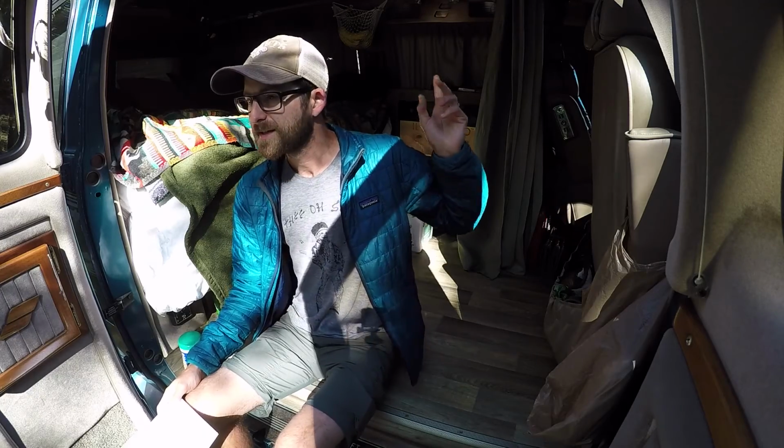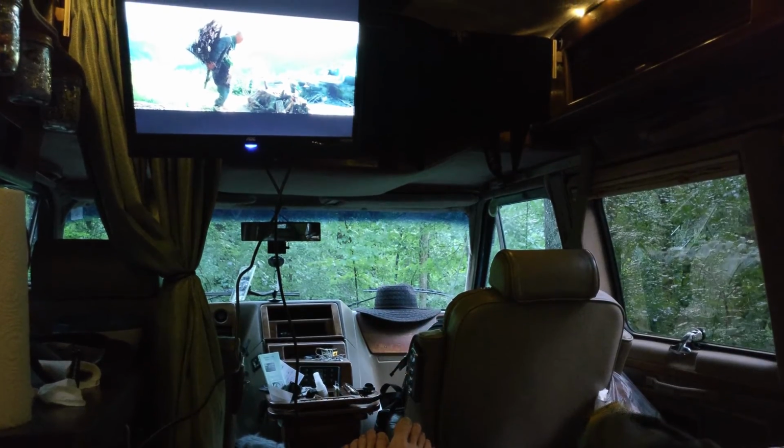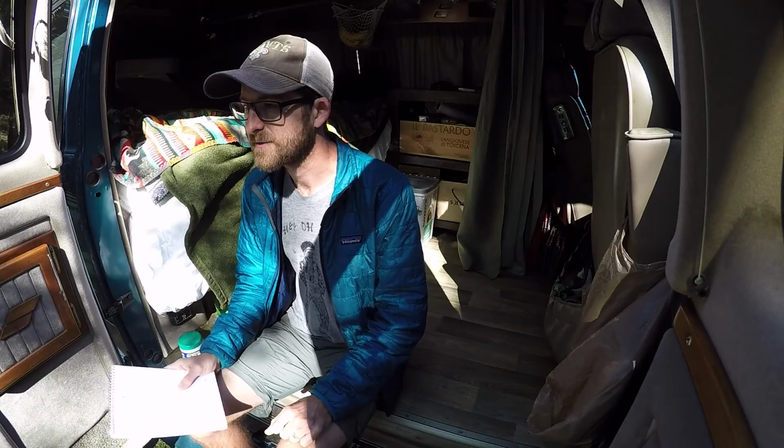We hooked up our little TV in here and got to watch a movie and just kind of felt really comfortable. At that point, we were still really getting used to what it meant to be in the van full time. They also had a disc golf course there, which was excellent. That wasn't planned, that was just coincidental. So I got to do some disc golf, which doesn't happen enough.